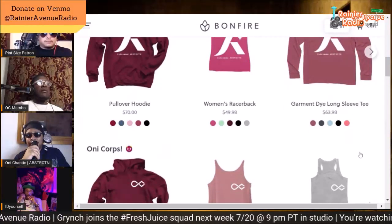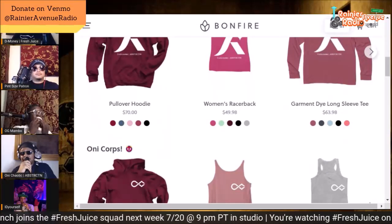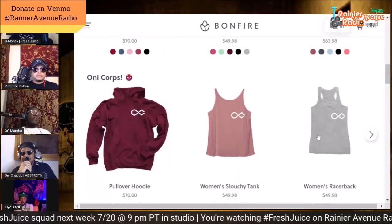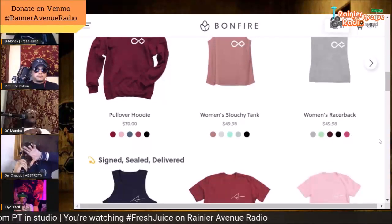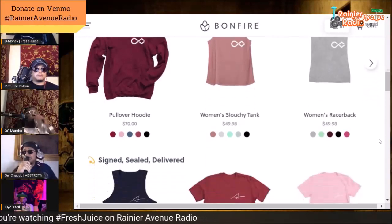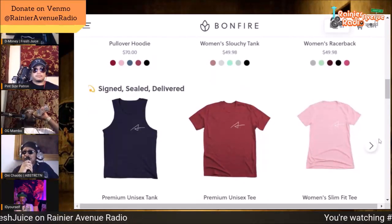All this stuff is through Bonfire. It's pretty great, high quality stuff. We picked it up ourselves, and we basically have a little piece of every piece that's available, and they all came out fire.